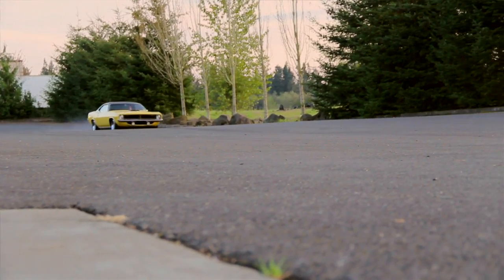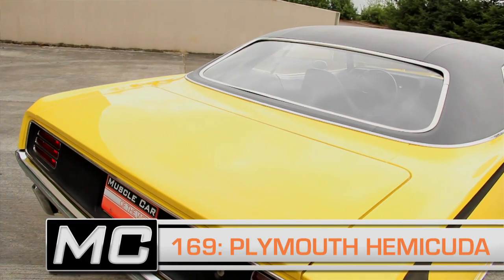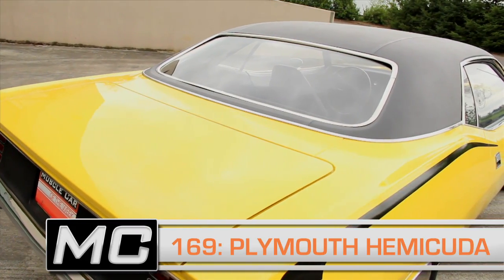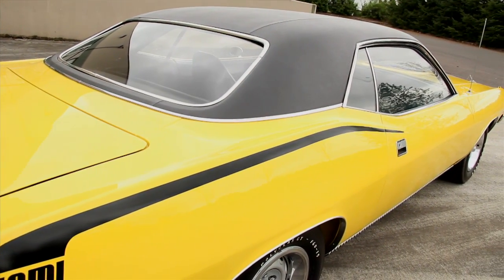And we have a feature of a 70 CUDA, kind of similar car, episode 169 of Muscle Car of the Week. Now we know that these cars with some simple tuning tricks and better tires can run a lot faster, but again, these are published reports of what these cars ran back in 1970.